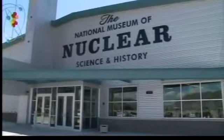America's official Museum of Nuclear Science and History is located right here in Albuquerque. Our own little Einstein, Miss Kristen Van Dyke, takes a look. We're going nuclear. I'm here at the National Museum of Nuclear Science and History. Let's go inside and take a tour and see what kind of reaction we get.